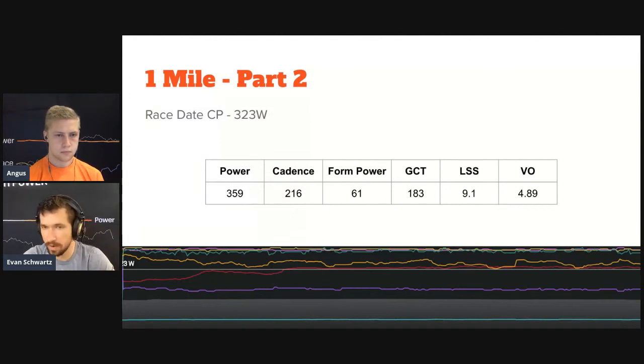LSS up 0.1. It was 9.0 for that first mile. Vertical oscillation actually really, really low compared to the first 1 mile effort. So athlete showed that even when they weren't doing mile specific training, they were training for a marathon. Ideally, they were able to still run a really, really great mile effort. Any comments on this one, Gus?